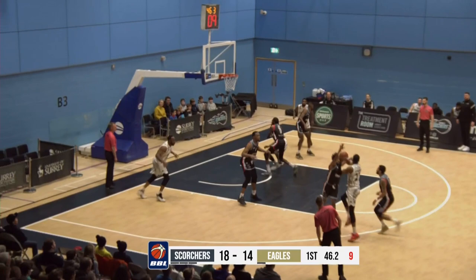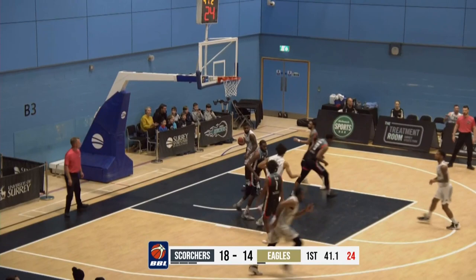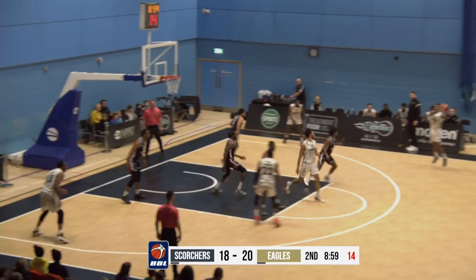Hamlet pulls up in the mid-range, wide open. Like a rush shot towards the end of the shot clock and a fadeaway. Well, there's a kick out. Another D3 here for the Eagles. And the Eagles now take a five-point lead.